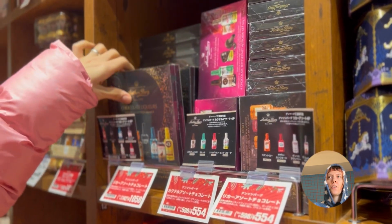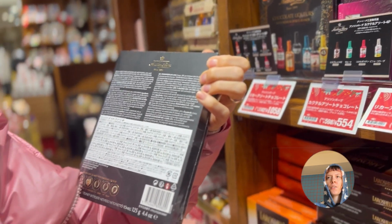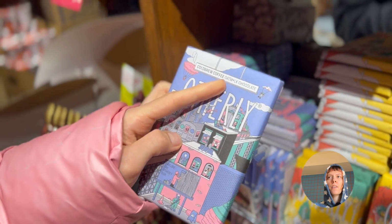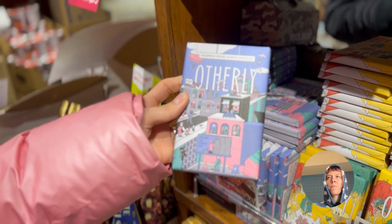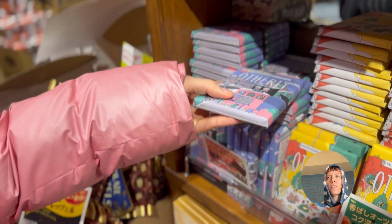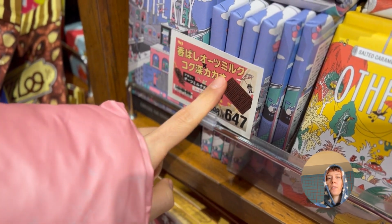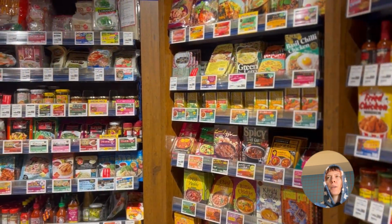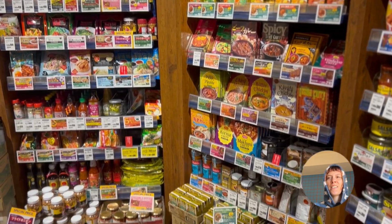These alcoholic chocolates are often just dark chocolate and alcohol, so it's worth reading the back to see if there is any milk or anything. Often there isn't. These Otherly chocolates are oat milk chocolates. They have come out recently. They are a little bit expensive, but if you're fancying a nice treat yourself.